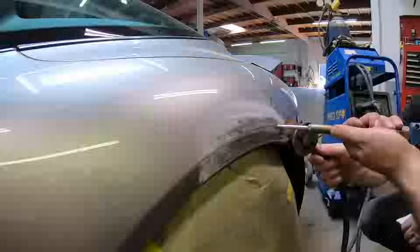But yeah, we'll get this masked and spray it, and then we'll do the silver Porsche next. And both of them ready to go.